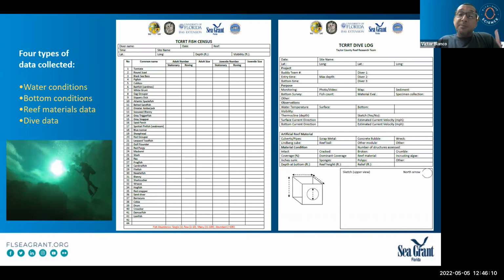One aspect that we have been lacking is sizing the fish. We started trying to implement some sizing, but we determined that the error was too high. So we're trying to implement the use of lasers and video recording to estimate the size of some specific fish.